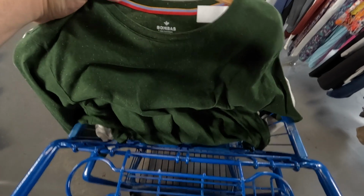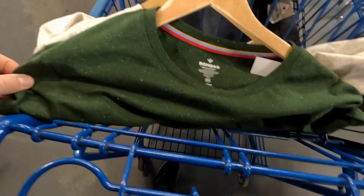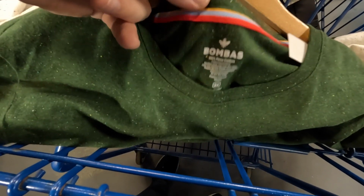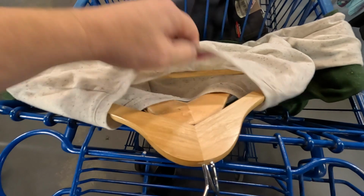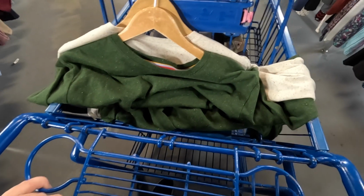I'm gonna lot these together, and there aren't a lot of sold comps to go off of. And so when you do that, you just kind of have to put in the least amount of terms possible. And so I just put in Bombas shirt, and I was able to see that people are still interested in buying these. So we'll go ahead and pick those up, lot them together, and should be a good sale.